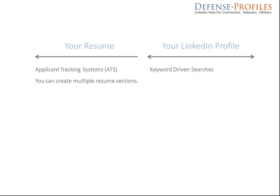With your resume, you can create multiple versions that go for a specific job post. So for example, if your background includes both logistics and security, then you'd be able to create separate ones that highlight each one's strengths. But in the LinkedIn profile, you're limited to only one profile. That's part of their terms and conditions, which means that you've got to be creative in how you highlight all the aspects of your background.